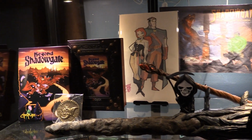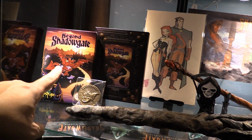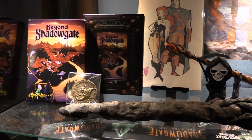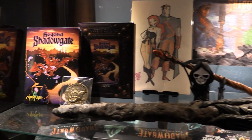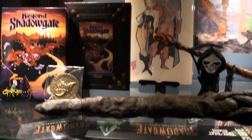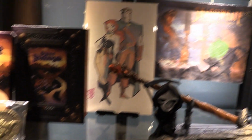Okay, so this one we're going to get into prototype territory. This is the prototype to Beyond Shadowgate. This is what we used for the pictures for the Kickstarter. I have all the physical products here, and I'll be putting those together and shipping them to you guys. So what you're seeing here is basically what you guys are going to get. But this is the prototype version there.